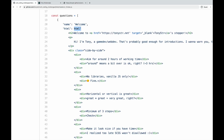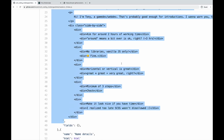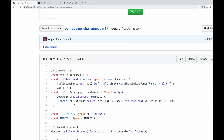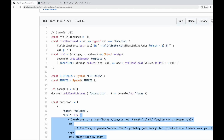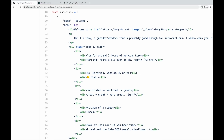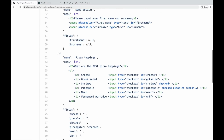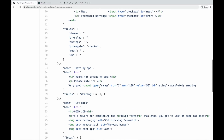And then notice we have this HTML and then our string template literal syntax, the backticks, all the way around to there. So Tony defined this HTML template function, this parsing function here, and he uses this all over the place. So keep going down. Here's another section. Here's another one. You can see HTML, backtick. So I do appreciate that approach.